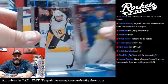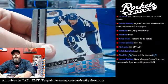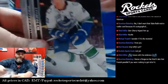We got another young gun here. Looks like Nick Robertson. So we've got doubles popping up now. Toronto Maple Leafs, Nick Robertson going to Brandon.